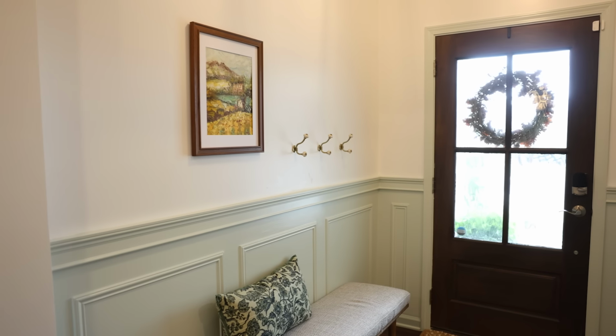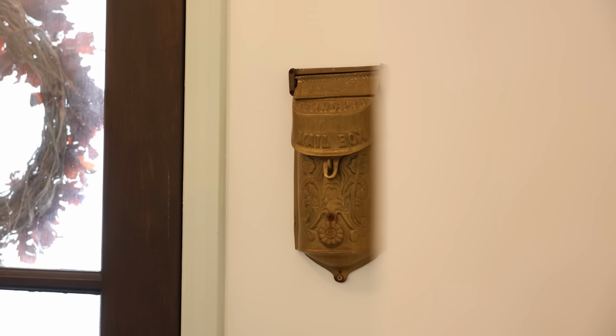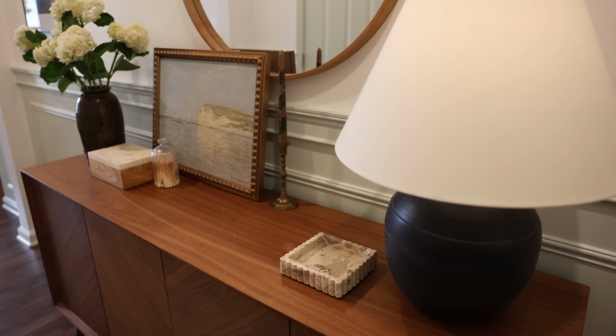To say that we have warmed up this space feels like a bit of an understatement. I love how we brought in character, color, texture. No longer does this space feel forgotten. I love some of the fun and more vintage notes that we've incorporated.